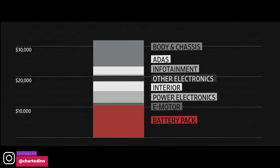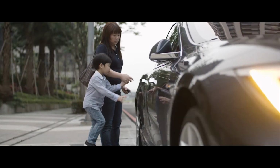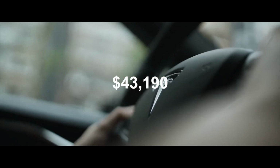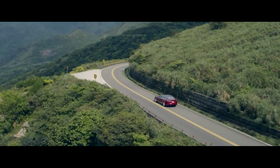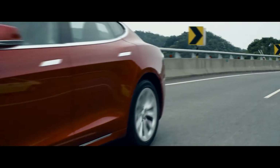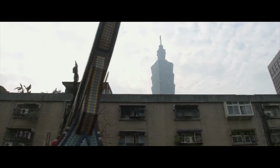The battery has been one of Tesla's greatest challenges, in their goal to make a vehicle that's affordable to most people yet still profitable. The ticket price for a Model 3 is currently about $43,190, while the average new car in America is selling at around $32,000. The $42,900 ticket still puts the Model 3 outside of reach for most consumers.